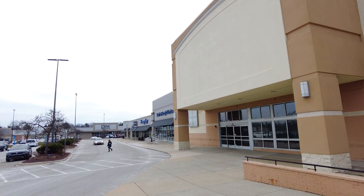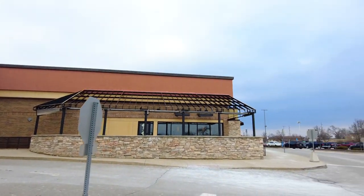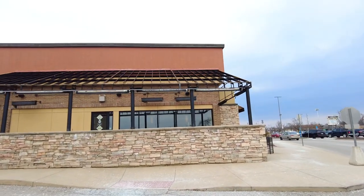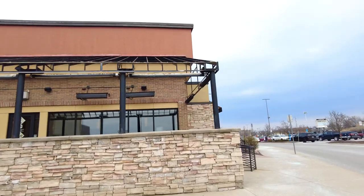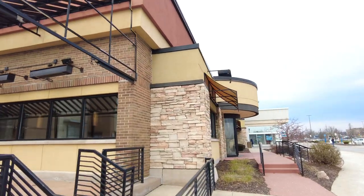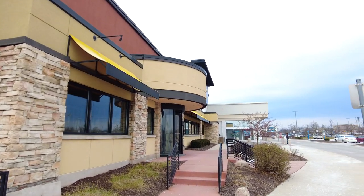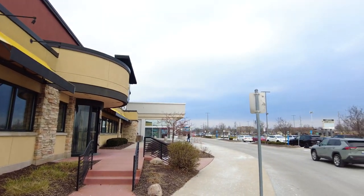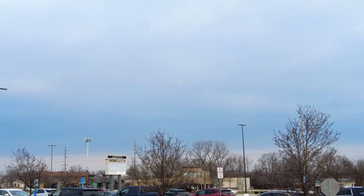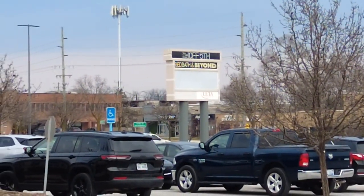As you can see here, this building is empty. There are some buildings down this way, and I don't know what area of this mall is planned for demolition. This used to be a California Pizza Kitchen, and I don't know that it's still open over here. Take a quick look. Now, I don't believe this is open anymore. It does look vacant and the signage is all missing, but there are a couple of other spaces down this way. And if you look at the sign way off in the distance there, you can notice that most of the stores that were on that sign are now gone.